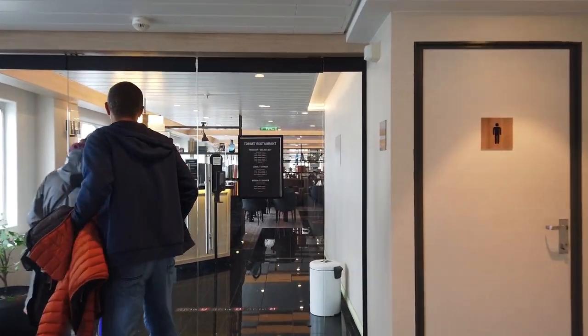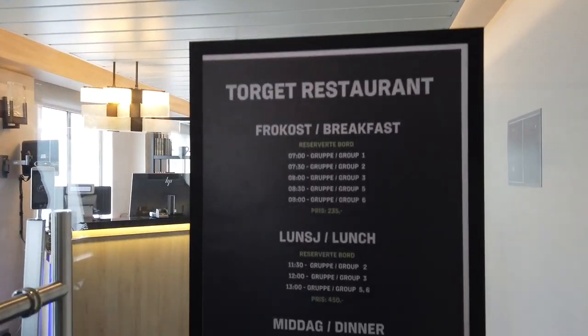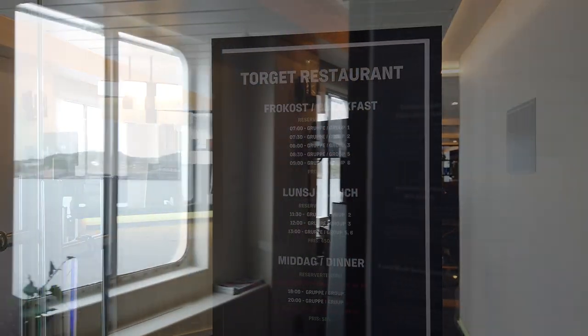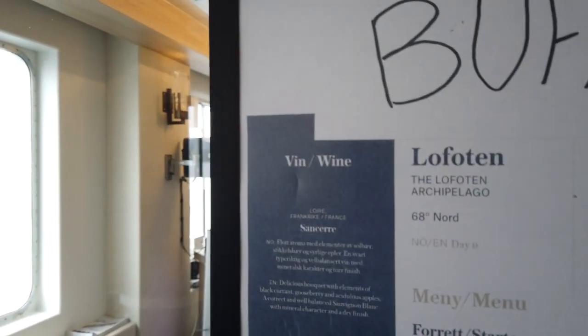If you are eating here, you are assigned the time, and it was quite funny when group 3 had to go to dinner and everybody was running toward the restaurant. The menu of the day is posted on the door to the restaurant.